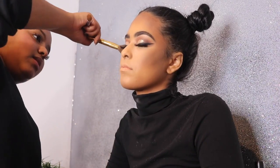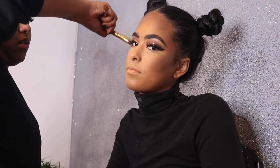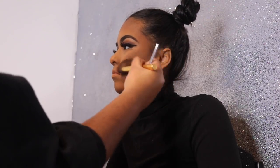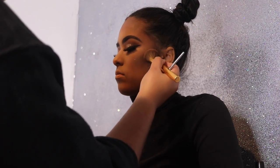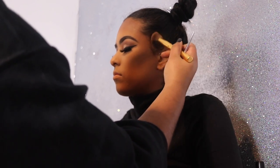There's a lot of blending when it comes to this, guys, because you don't want it to look all blotchy and all that crap. You want to really contour it really good. I'm going to add a little bit of black right here, just so her cheeks could be super structured.